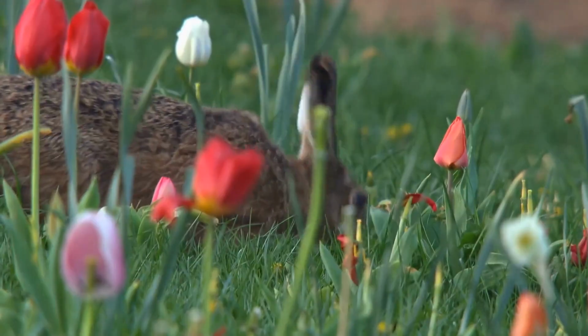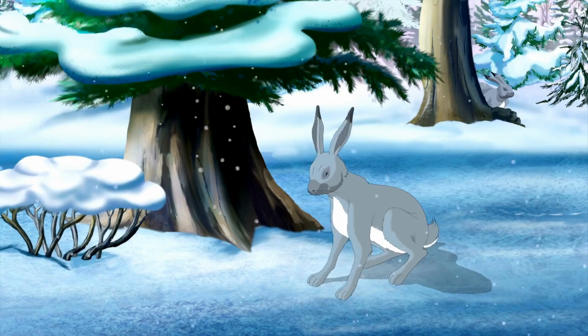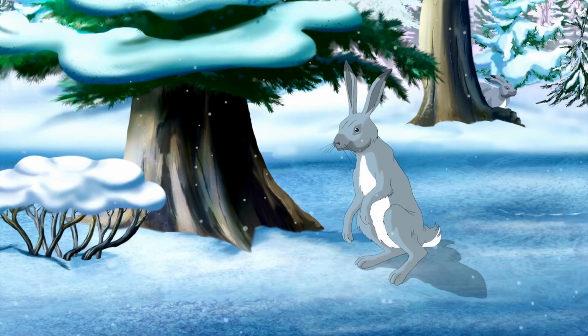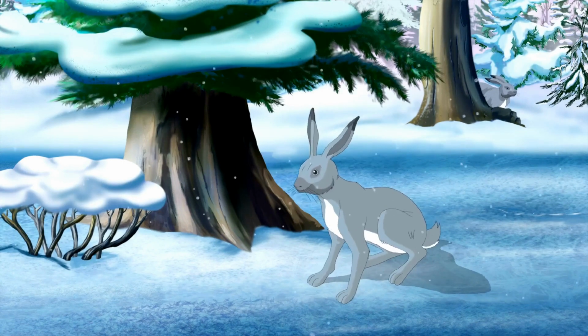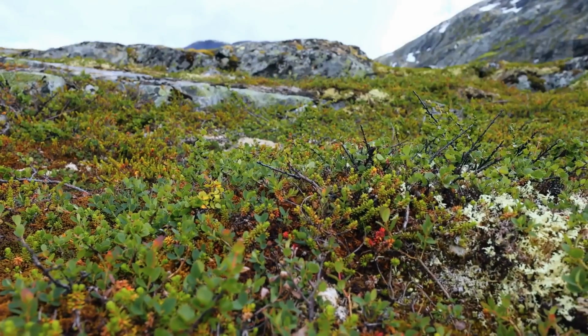Capable of reaching speeds of up to 60 kilometers per hour, the Arctic hare is one of the fastest animals in the tundra. This incredible speed, combined with their ability to make sharp turns and sudden changes in direction, makes them a challenging target for any predator.